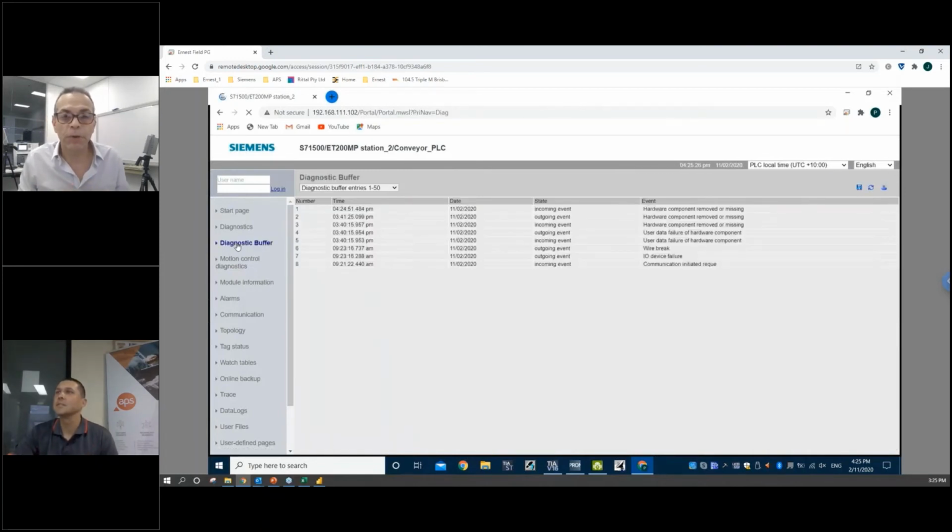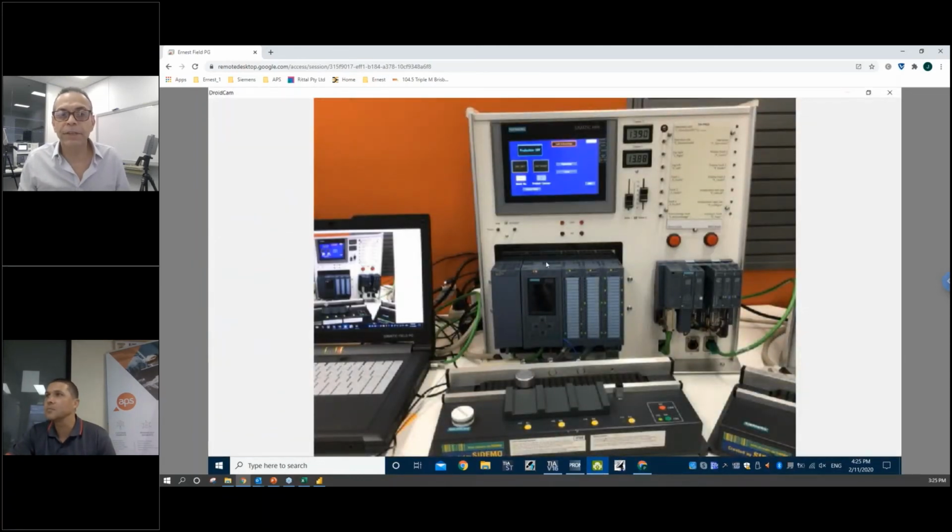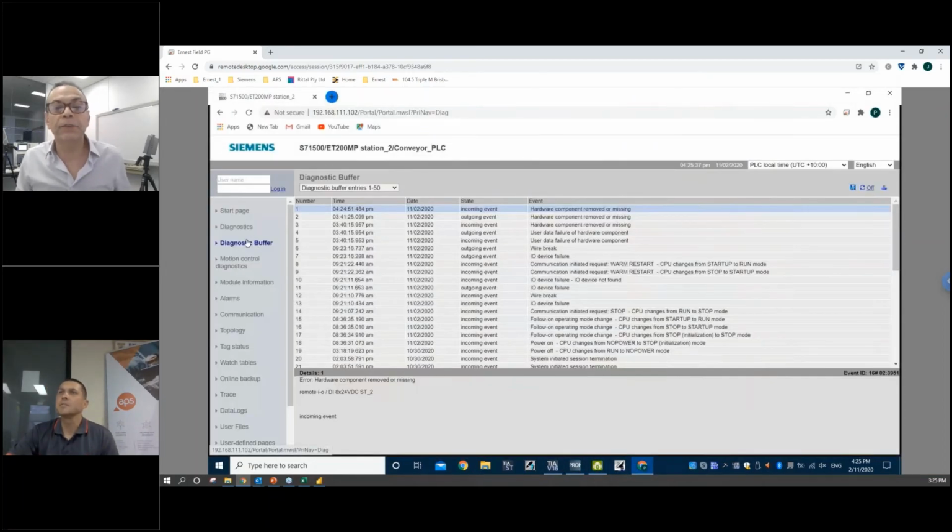How do we find what the error is? Well, first of all, show in the camera that you have an error. There it is. Yeah. And you can see on your camera that there is a missing card. Yep, beautiful. Now go back. Yeah, you can see it. So go back now to the buffer, and it straight away tells you hardware component removed or missing. What you see right there is a time-stamped list of errors, or not just errors, what's happening on the PLC, that you don't necessarily need TIA Portal to see. As long as you enable this web browser, you can do it.